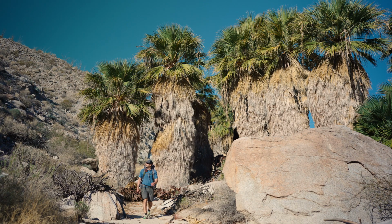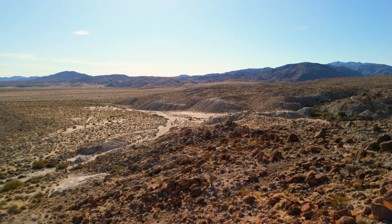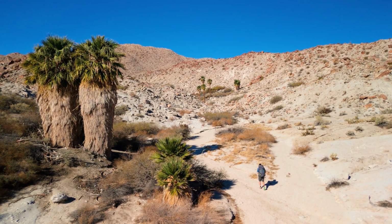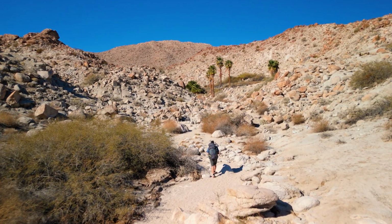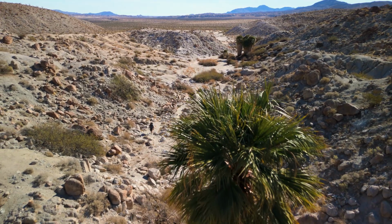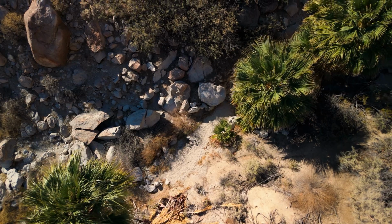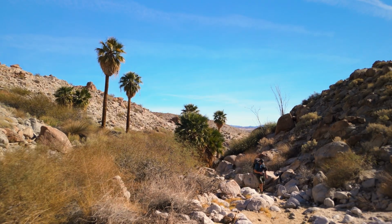So that is the mission for today, is to find that campground, restock like a camel, and head back out. I've kind of mapped out this figure 8 with that campground being right smack dab in the center, so I can keep going back and refilling my water supply. But yeah, just a lovely evening, a lovely morning here in the Anza-Borrego Desert.